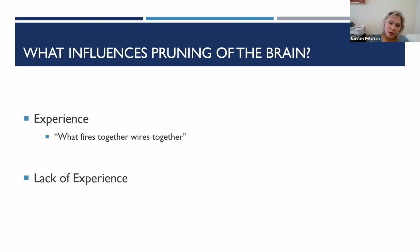So the experience that babies have, which I said, sensory input, motor output, is what determines the pruning. What wires together, fires together. Do it enough, and that's the network. If a baby does not have an experience, then they're not going to have that wiring. They're going to have dieback. And then it's a movement, it's a thought, it's an experience that's not necessary for that environment.